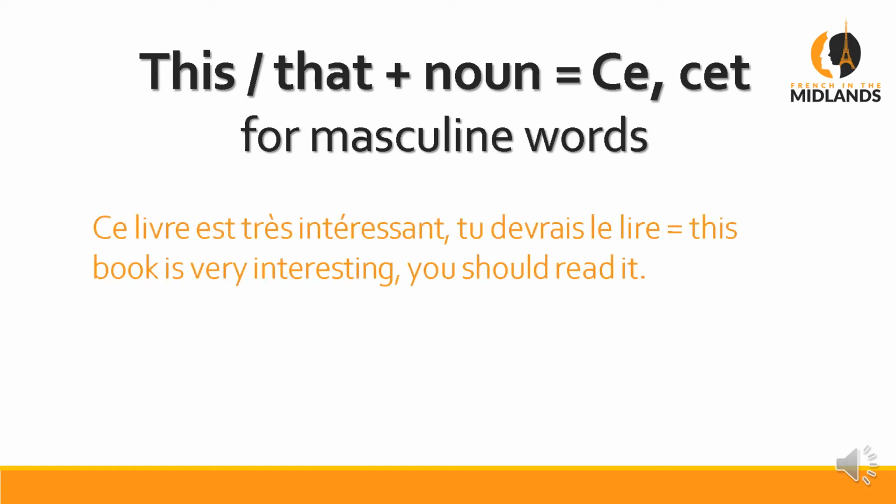Here's an example. Ce livre est très intéressant. Tu devrais le lire. This book is very interesting. You should read it.